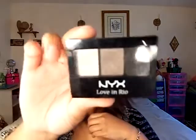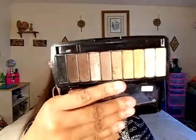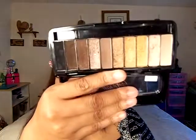Also this NYX Love in Rio palette. This one right here is a go-to palette. There are 3 eyeshadow shades in this one. You know what I mean. Just like this Wet n Wild Fergie Photo Focus Studio Eyeshadow Palette. This one is in Milano Collections. One of my favorite neutral palettes, you guys. One of my favorites. So this is a go-to neutral palette for me.